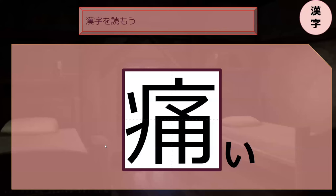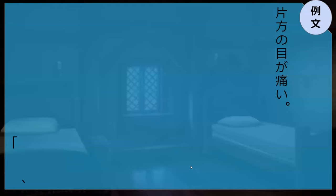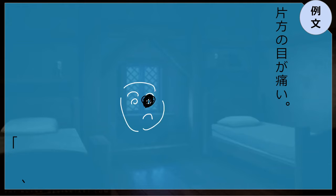So, do you know how to read this kanji? Ow. Can you read this for me? Kata ho no me ga itai. One side of the eye, one of the... I'm confused on this part. Is it one side of the eye hurt or does one of the eyes hurt? So it would be one of the eyes.